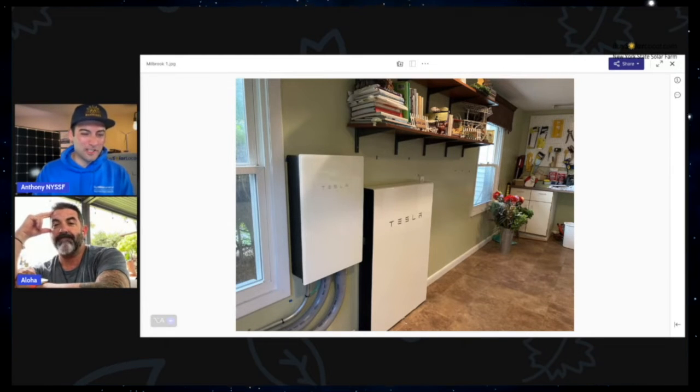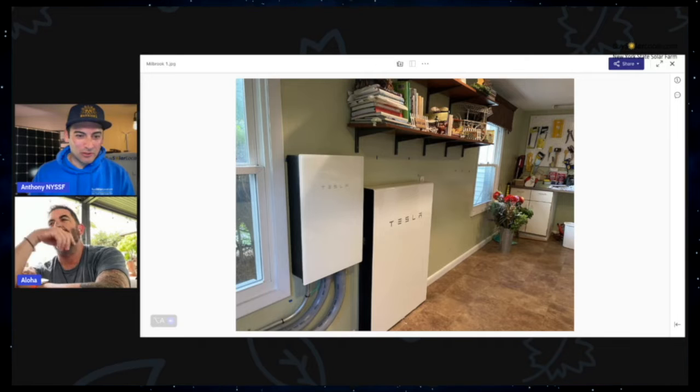This Powerwall is in all of our marketing collateral, and you could see in the corner they have these fake flowers. The homeowner pushed them in front of the Powerwall, and it was just the coolest setup. This is their little workshop in the basement of the house, and just a really cool little setup that they had. Really nice Powerwall 2.